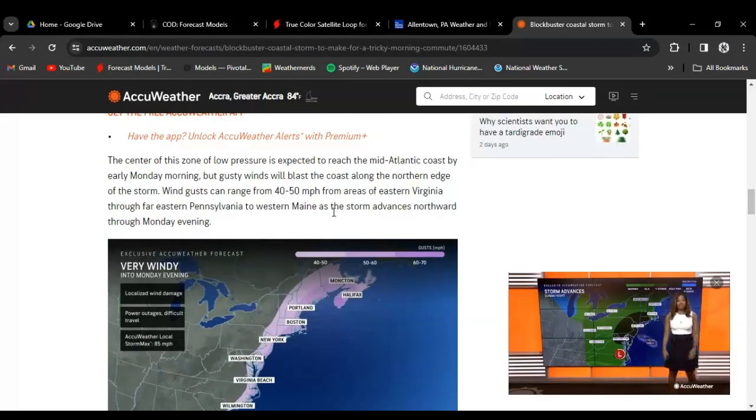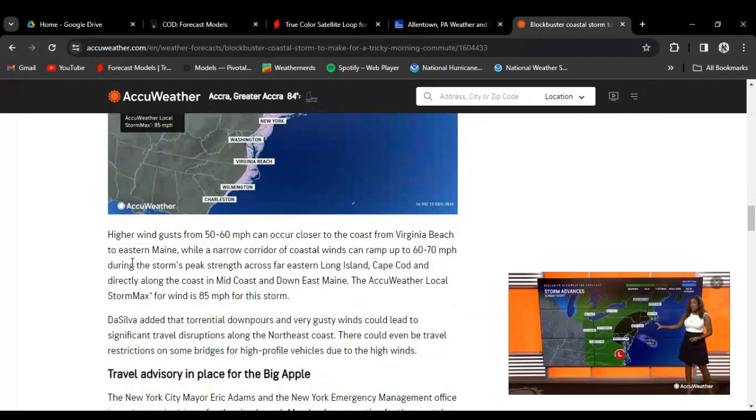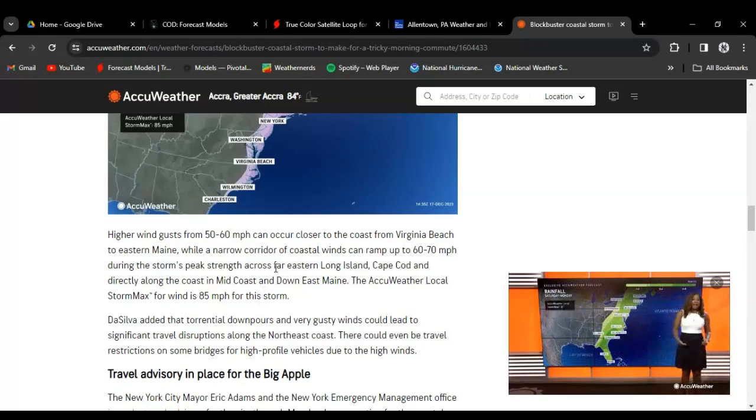Wind gusts could range from 40 to 50 across eastern Virginia through eastern Pennsylvania to western Maine as the storm advances northward through Monday morning. Higher wind gusts, 50 to 60, closer to the coast from Virginia Beach to Downeast Maine, while a narrow corridor of coastal winds can ramp up to 60 to 70 during the storm's peak strength across eastern Long Island, Cape Cod, and directly along the coast in mid-coast and Downeast Maine. The AccuWeather local storm max is 85 miles an hour, which is possible.